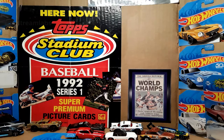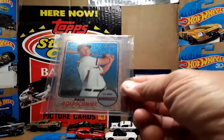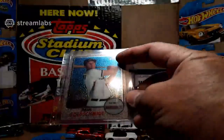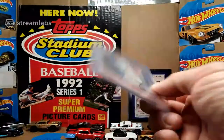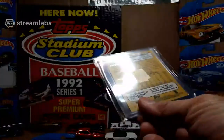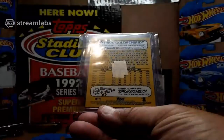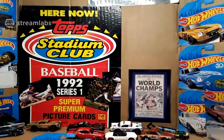This was my last Paul Goldschmidt pickup before that. That's in 2017 Heritage. And it's not listed as the Heritage Chrome, but it's foil, and that's Paul Goldschmidt, numbered 997 of 999.